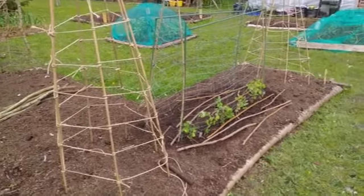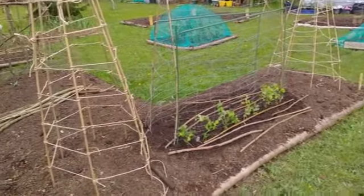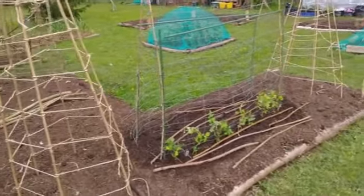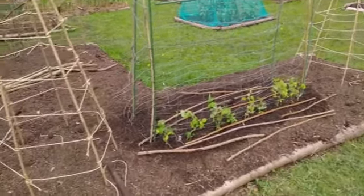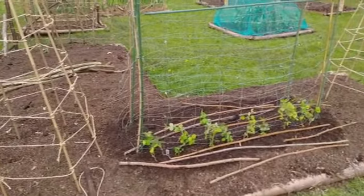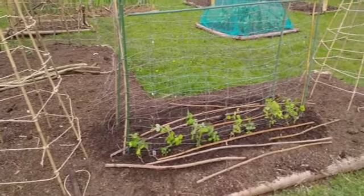Okay, so that's the two wigwams finished off, and I've made a pea frame out of some old stock fencing that was lying around, and some bamboo and other bits and pieces. Those peas have been hardening off for a couple of weeks. They've been outside. They're a Mange Tout variety, so I was quite happy to transplant them.